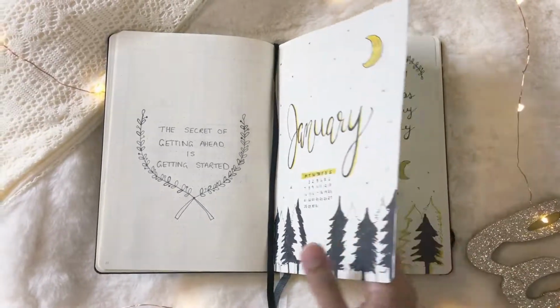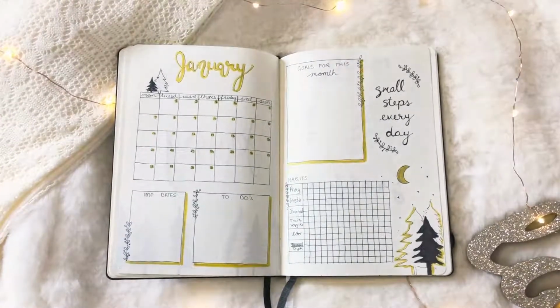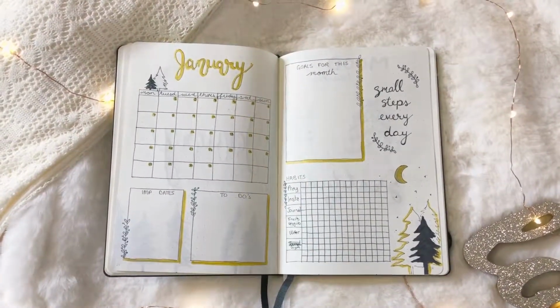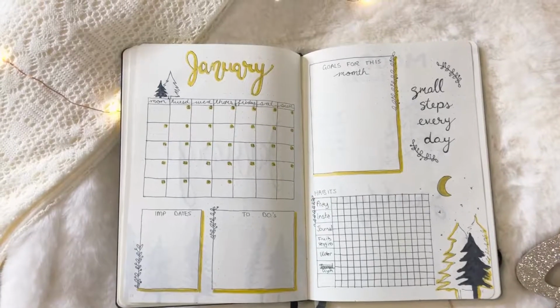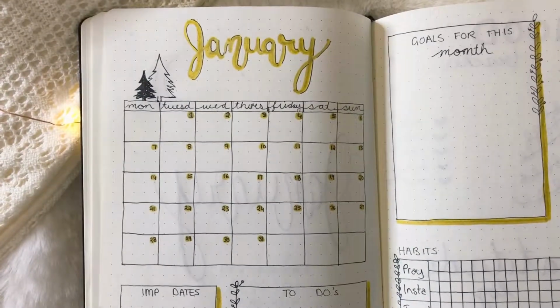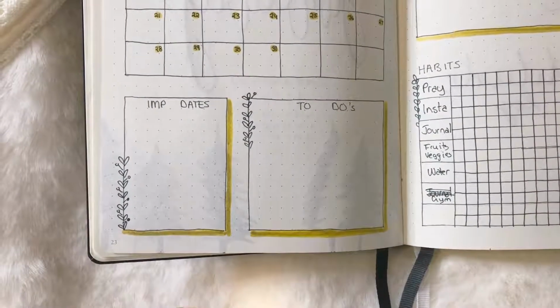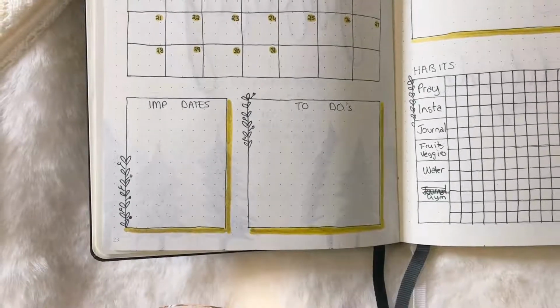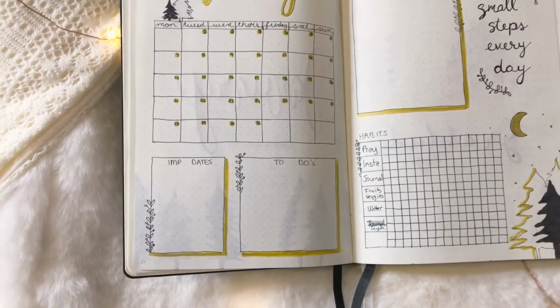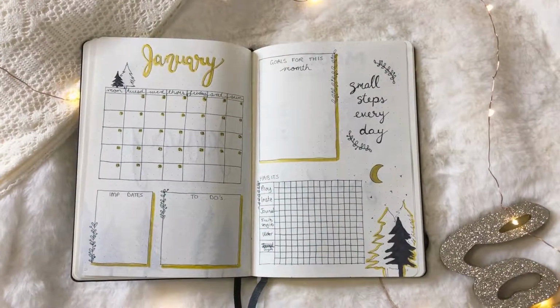On the next page is the calendar. It's a little overview. I don't really use the calendar for writing, which is why I've kept the calendar fairly small. Again, it's with gold and black and gold accents. So right here at the bottom is important dates and to-dos. Usually, for each month, I'll leave a section for the to-dos and then the important days.